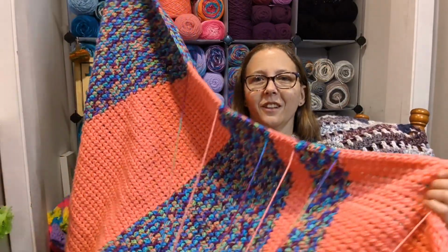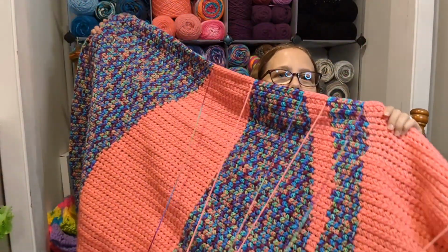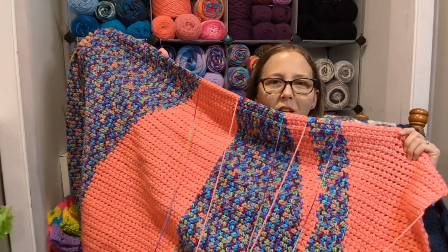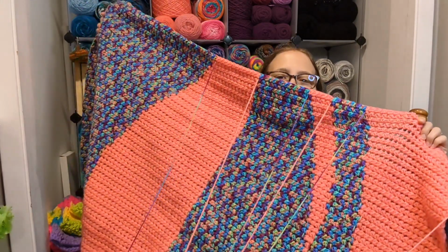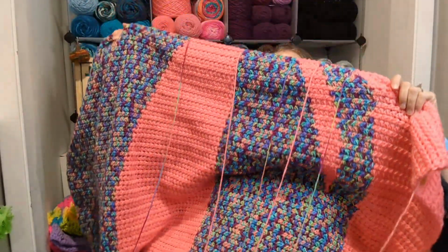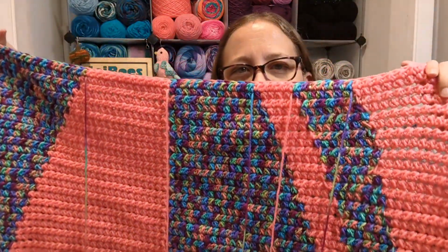I cannot wait to finish this. It's so cool. I feel like my tail looks fat. It doesn't look as skinny as I've seen other people's, but maybe when I get done, it'll be fine. Because the cat's body is fat, so it's fitting. That's so cool.